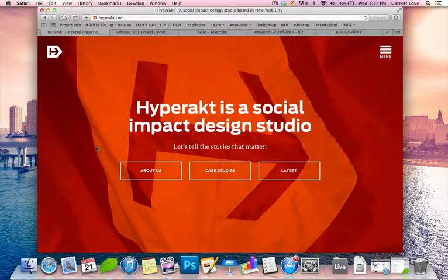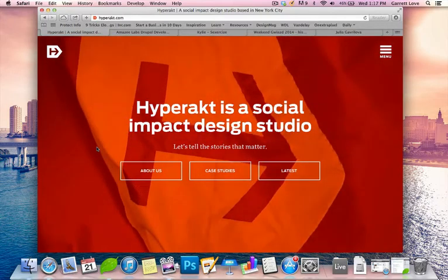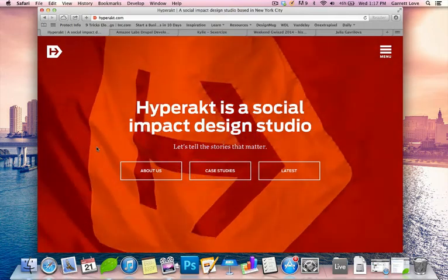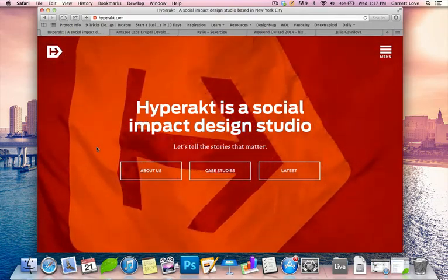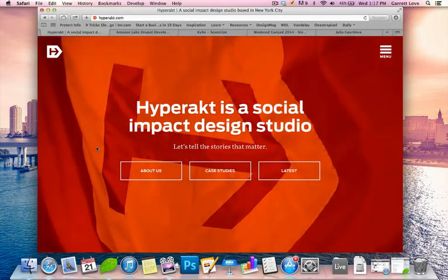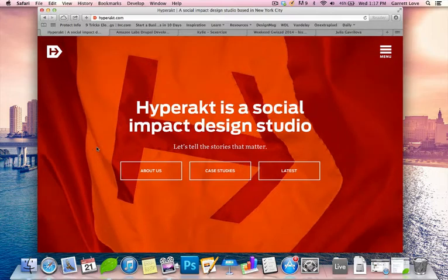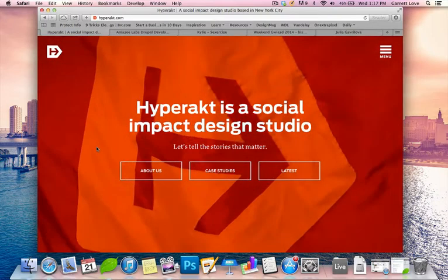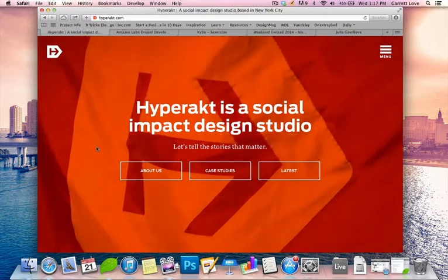So I've come up with 5 different examples that I'd like to show you of amazing typography, and I'd like to break them down and talk to you guys about what's going on in each example. So let's talk about this first one. It's called HyperAct, and they are a design studio. And their website, of course, they have this flag with their logo in the background, which you can look at is interesting, but at the same time is kind of distracting.